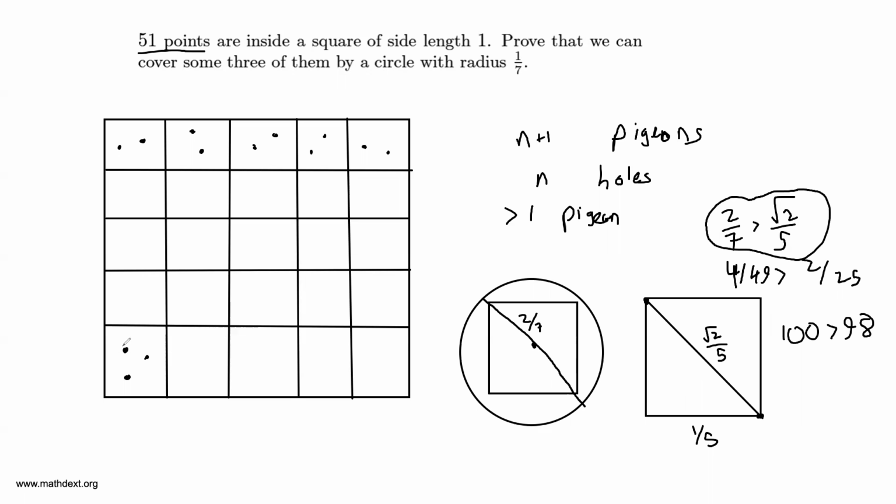And since you must have 3 points inside one of these smaller squares, and the smaller square can fit entirely within the circle, you can cover the square with a circle and thus get a circle with 3 points inside of it. And therefore we are done.